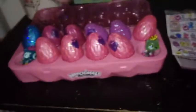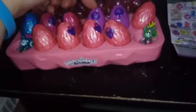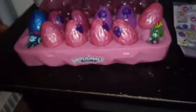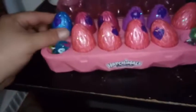Where do we start? Ooh, guys, we got two limited editions, I think. No, these are Mermals, I think. The Mermals are in these ones. Phew. All right, this is our limited edition. So should we go ahead and open it first? I think we should because it's right in front of us.